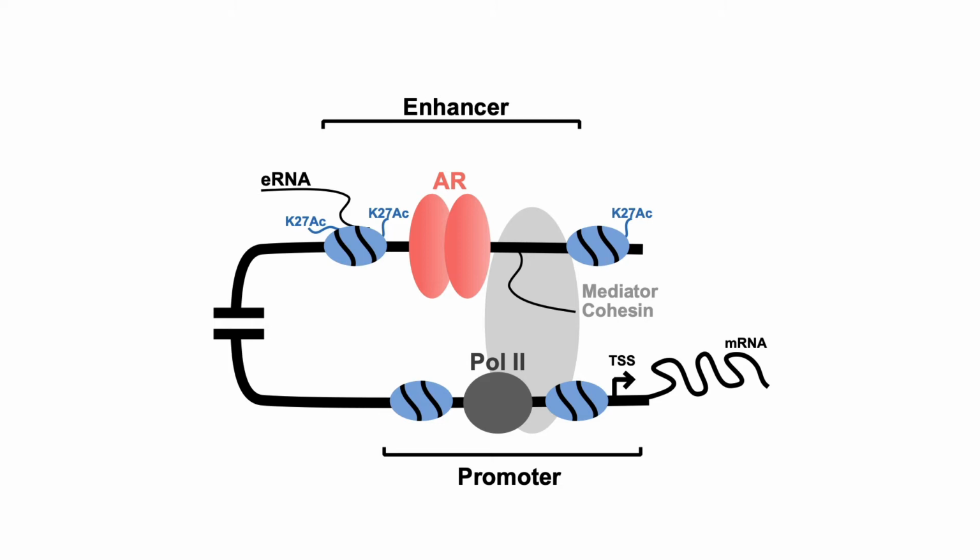But there is a giant fly in the ointment here. There's a big flaw that nobody ever thinks about, but it's actually pretty critical. So with the development of things like ChIP-seq, we can determine how many androgen receptor binding sites there are. We can see where the androgen receptor binds in the genome.